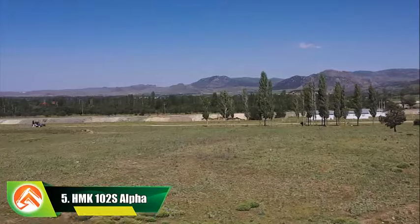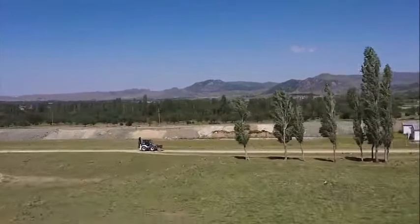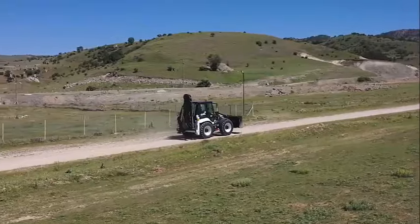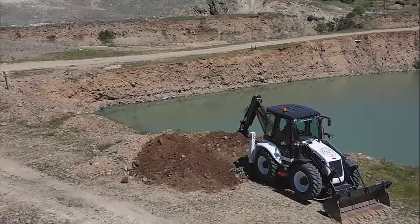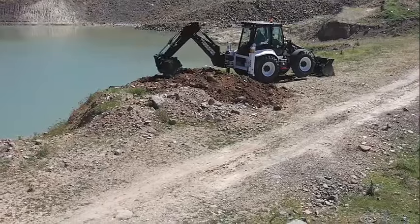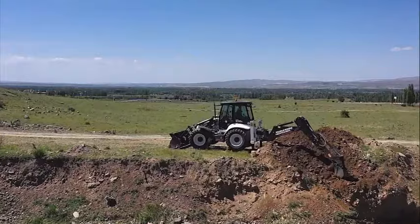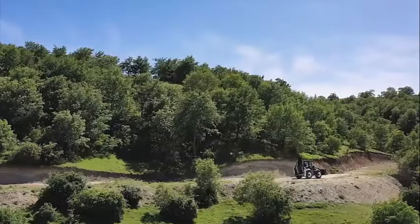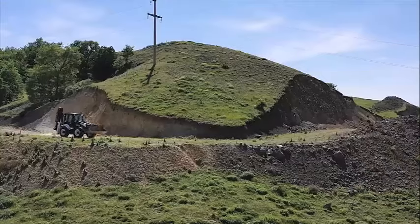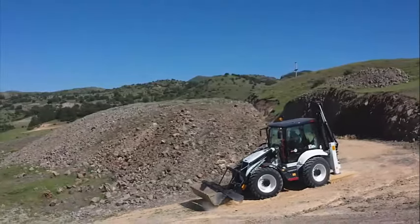Number 5. HMK-102S Alpha. The Hidromek HMK-102S Alpha is a 9.55T machine with Perkins engine which powers this model with up to 74.5 kilowatts or 99 horsepower. The Hidromek HMK-102S Alpha can be grouped in the biggest machine segment in the backhoe loaders category. The model's dimensions are 6.09 meters by 2.292 meters by 2.985 meters.